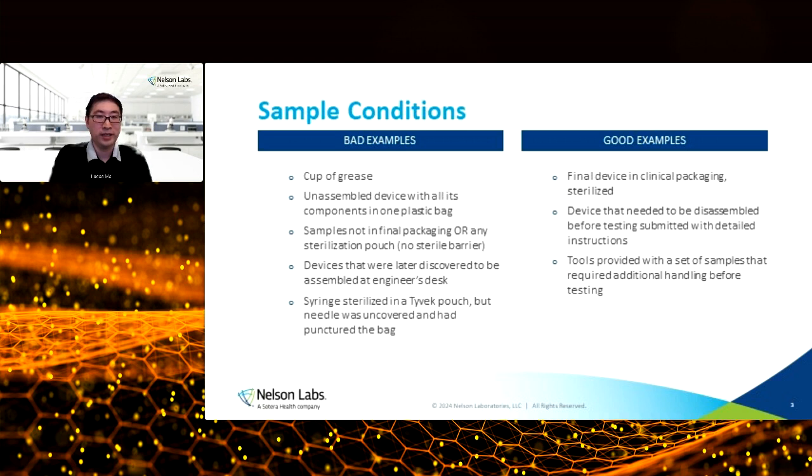That would definitely complicate things, and testing is very time consuming and pricey. So we hope to get it right the first time. And on the other side of the spectrum, we have the good examples, which are just very straightforward. Final device is just in their clinical packaging. It was sterilized, very easy just for the lab to get a hold of and put on test.